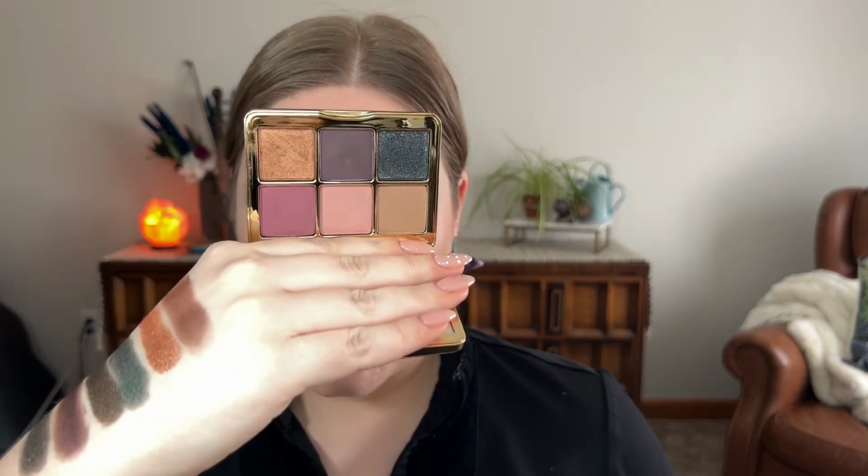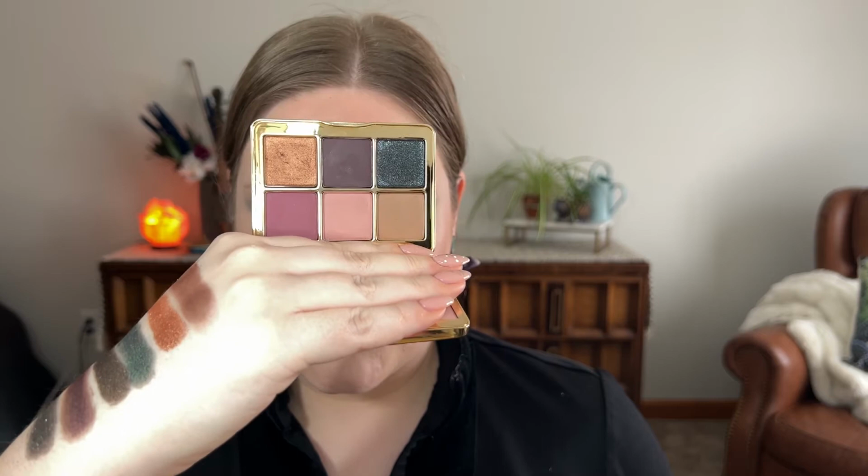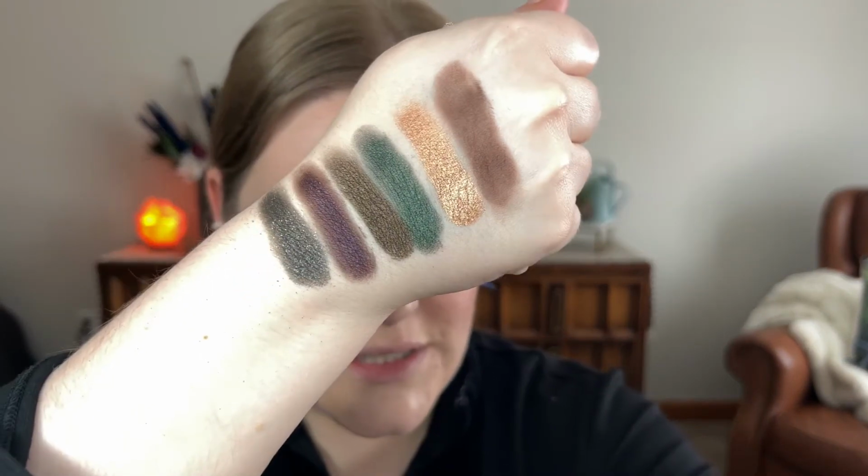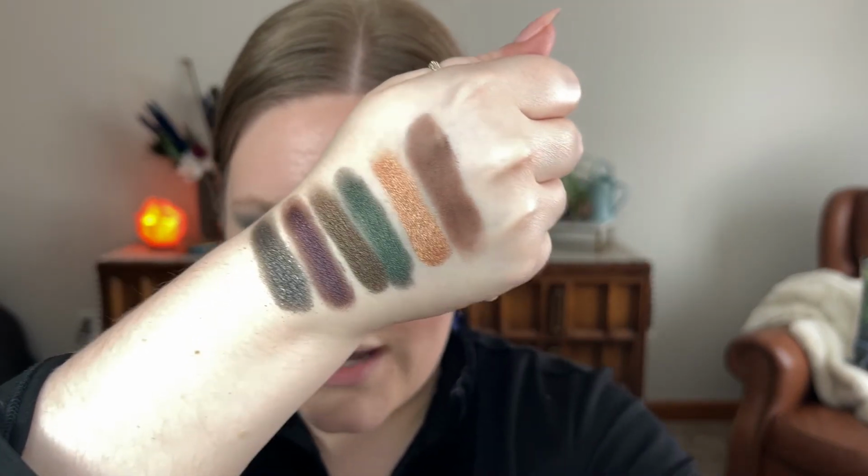Now, some of the colors, like in this palette, might be a little bit intimidating. So if you're not someone who likes to do kind of statement looks like this, her Au Natural palette is absolutely stunning. I will kind of touch on the one shade in a little bit. And then also her Soiree palette is kind of in the middle. You're gonna get statement looks out of this, but it's not as dark as the Regalia. So I did some swatches of Regalia for you.